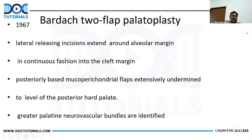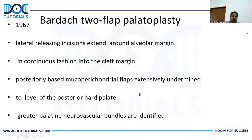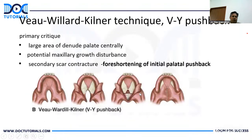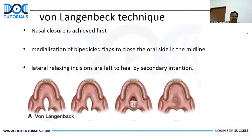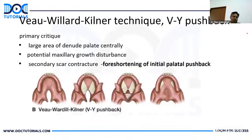Bardach's palatoplasty, like I told, two lateral incisions are put around the alveolar margin, and mucoperiosteal flaps are raised widely like this, and they are brought to the midline, and here intravelar veloplasty is there. So, Bardach palatoplasty, Veau-Wardill-Kilner's palatoplasty, and Von Langenbach's palatoplasty, they are all hard palate closure techniques.